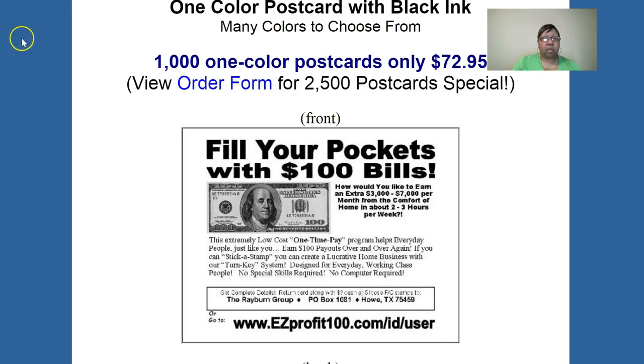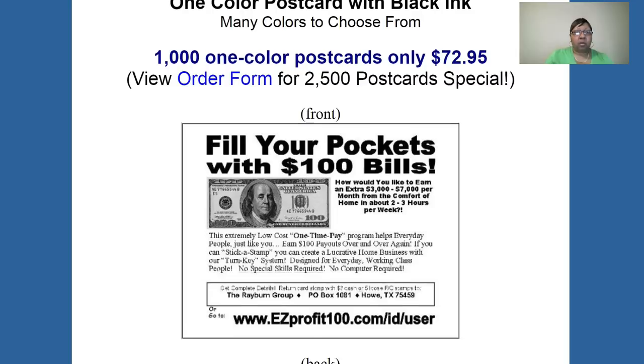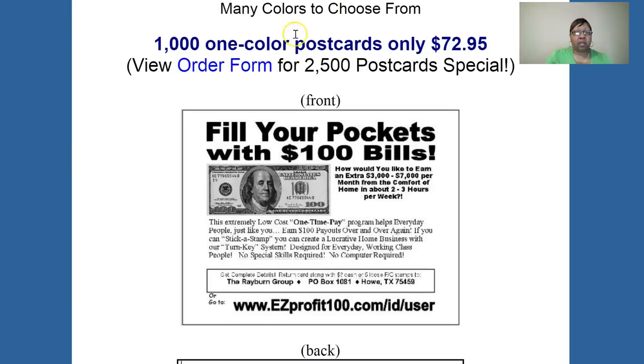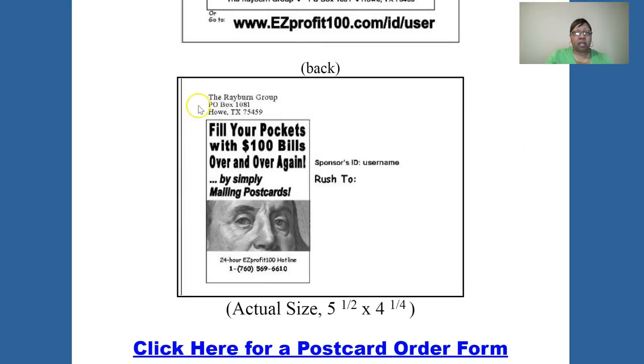Let's see. This computer's going to move for me today. Okay. Right here, this is what the postcard looks like in black and white. Now you can get it in many colors, as it states right here. If you want pink, green, blue, yellow, purple, whatever you want, just call the company and tell them. That's on the web page, so you can look that up and get that information. As you can see, $72.95 for 1,000 of these, guys. That's a great price.